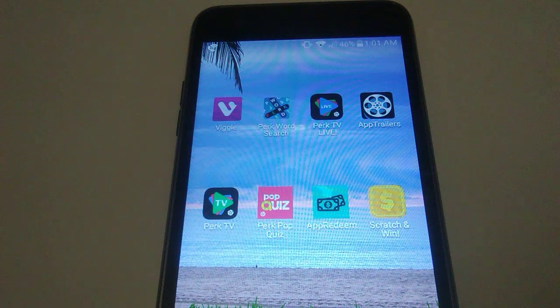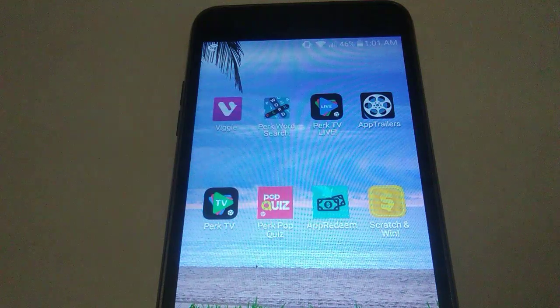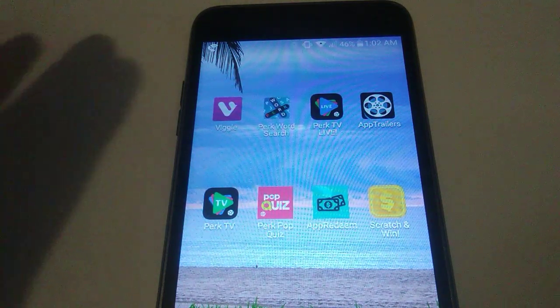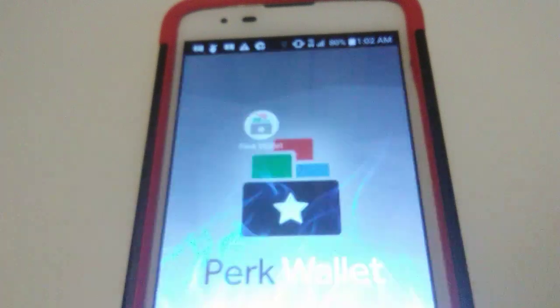Okay, today I'm going to show you about the Perk apps. If you don't know what those are, these are apps you use to make money, PayPal cash, gift cards for all kinds of places, mainly use them for Amazon. For those that already know what they are, I'm going to give you a demonstration and show you ways to use them if you don't already know and how to make money with them. But first, I'm going to show you the proof that I'm making $10 a day.